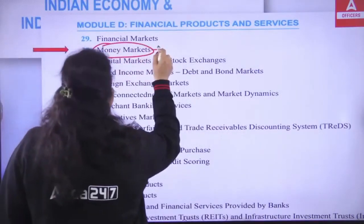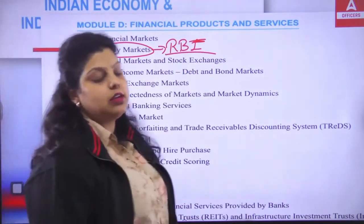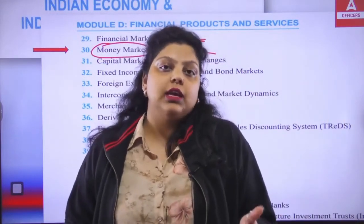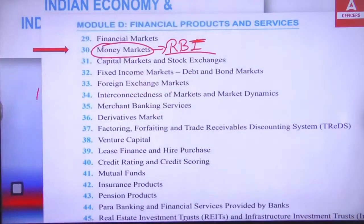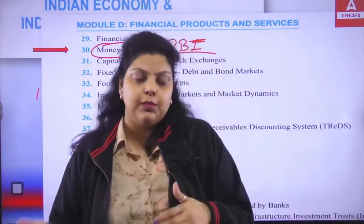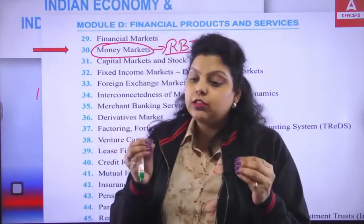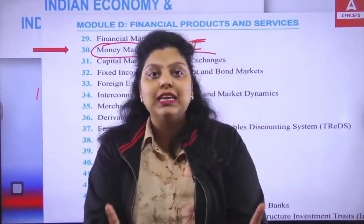Who regulates the money market? RBI regulates the money market. It is a short-term market in which short-term financial assets are used to raise capital for less than one year, and these short-term financial assets are close substitutes of money. The money market has a lot of instruments: call money, notice money, term money, certificate of deposit, commercial papers. We also have repos, tri-party repo, treasury bills, and cash management bills. All these are instruments of the money market, and that is what we have to study in this unit. When we study the money market, make sure of one thing that is very important.